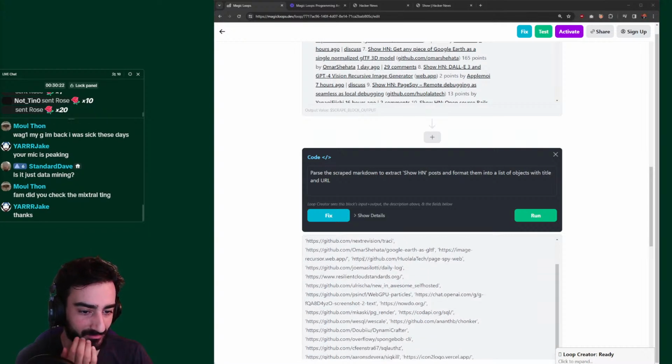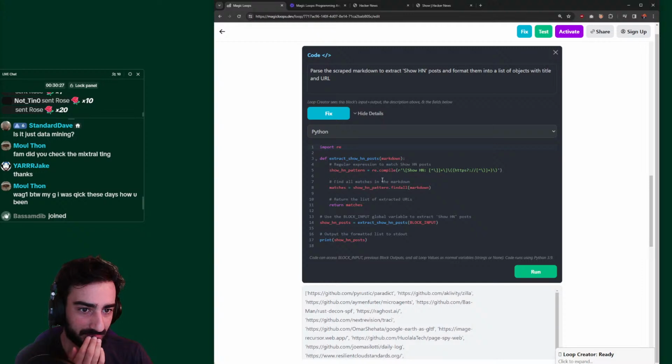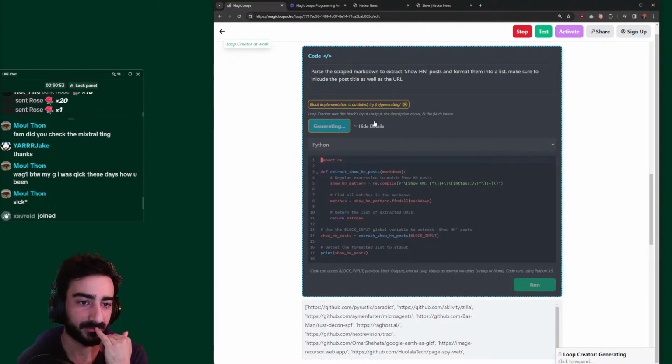Okay, this didn't seem to work either. Can we change them into a list? Oh, let me change this. Make sure to include the post title as well as the URL. Regenerate. Oh, I don't think I pressed regenerate. Maybe that was the issue.